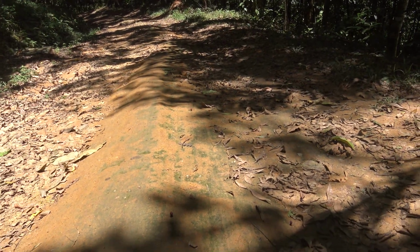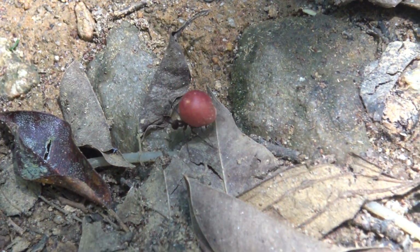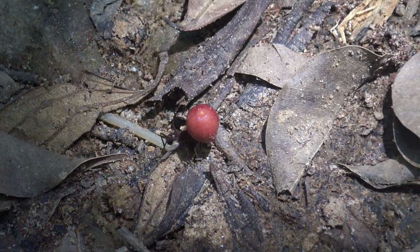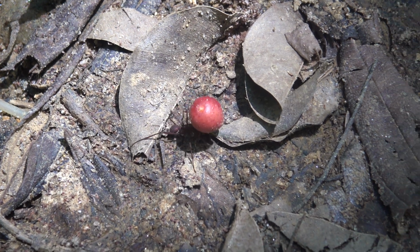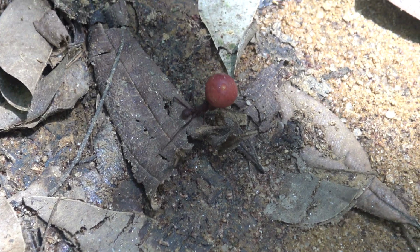Okay, this is cute. There's ants on the trail. And some of them are carrying huge berries. Check this out. Working hard there, my friend. Look at that. They say that ants are some of the strongest animals in proportion to their body size. I can believe it. Look at it, carrying it like a champion. Some tasty berries.